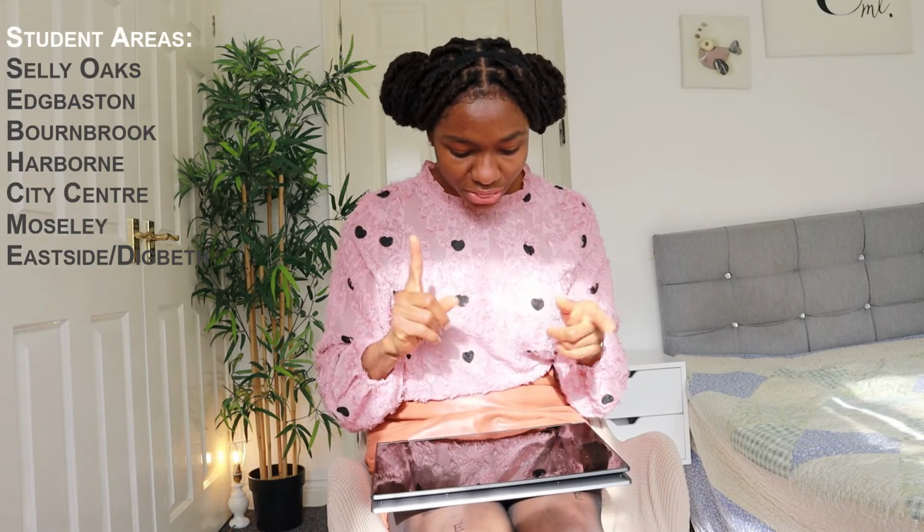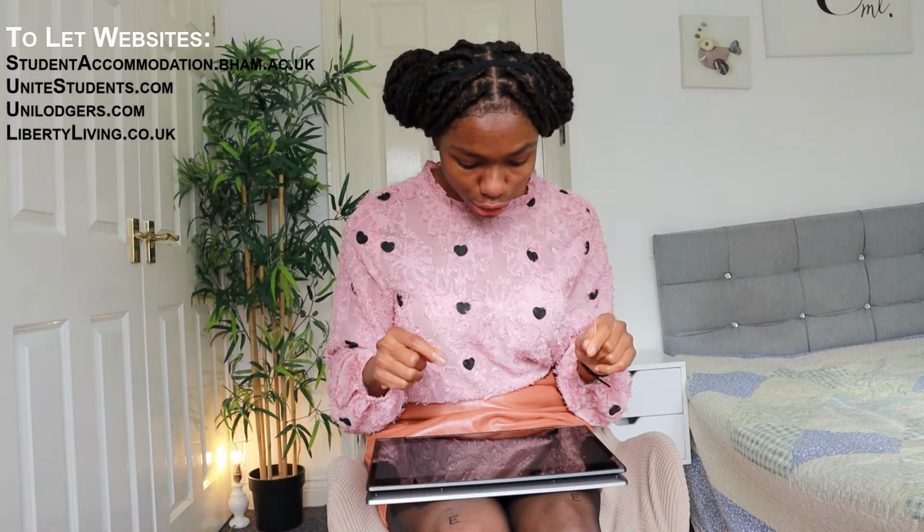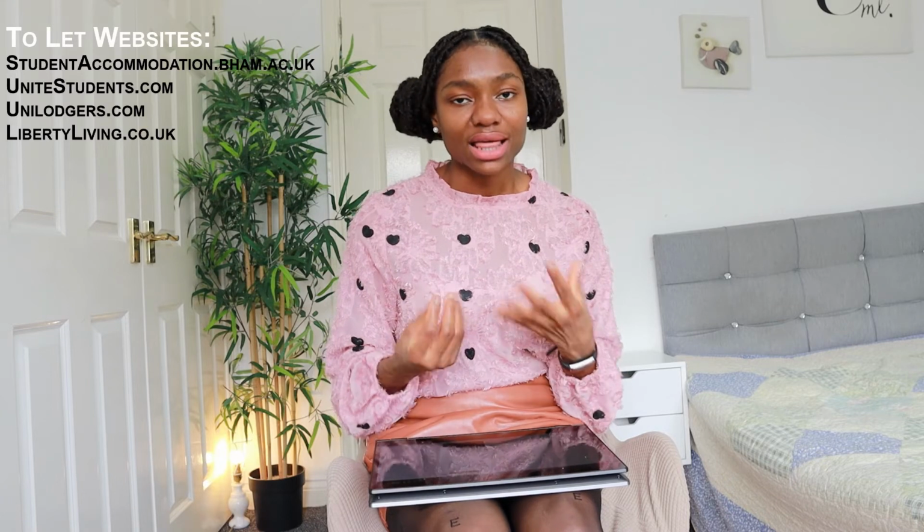And to further help you with accommodation as a student, check out these websites. There is studentaccommodation.bham.ac.uk, there is unilodgers.com, there is libertyliving.co.uk. These websites will help you with starting off with accommodation, and there are close to 100,000 students there in Birmingham.